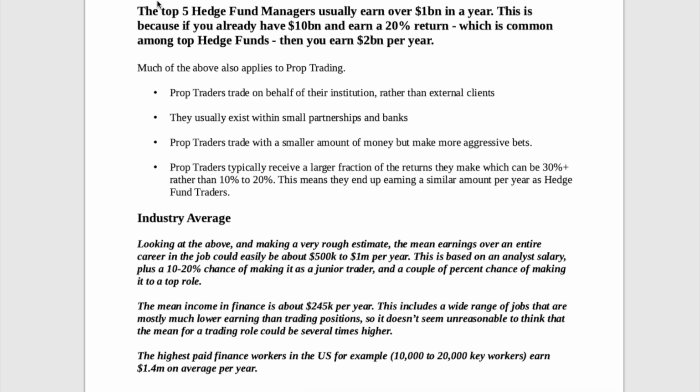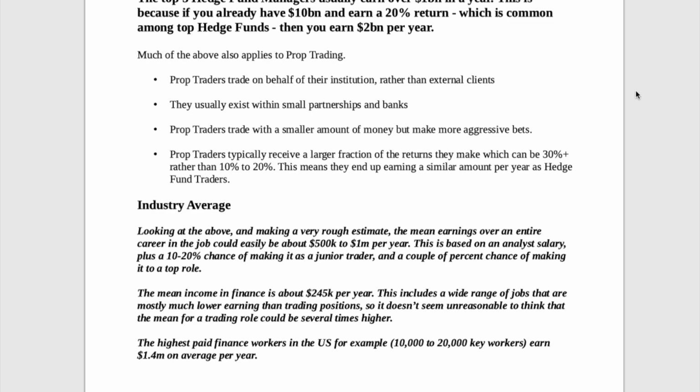Just to give you an overview, the top 5 hedge fund managers usually earn over $1 billion a year. This is because if they are already part of a $10 billion hedge fund and they are able to generate 20% returns, which is common among the top performing hedge funds, then yeah, sure, you can earn about $2 billion a year.